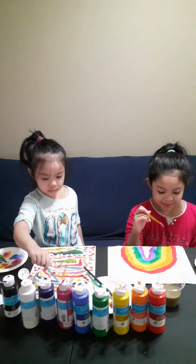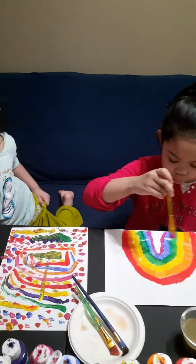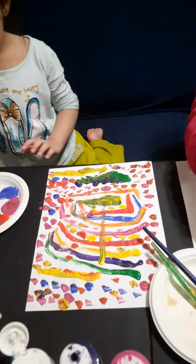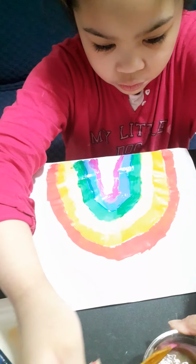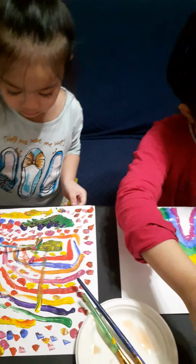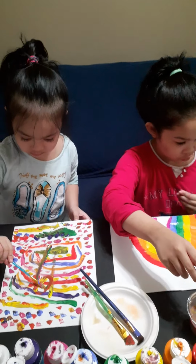Wow, it's getting better and better. Let's see, guys, how's their painting. Wow, Jasmine is full of colors, lots of colors. Let's see Ardene. Wow, amazing rainbow. I just need some purple to finish it off.